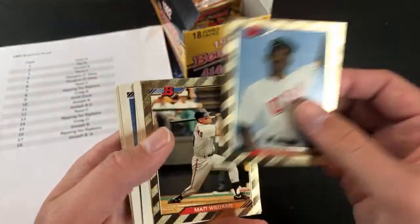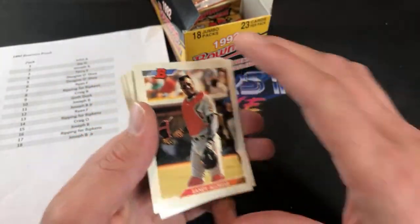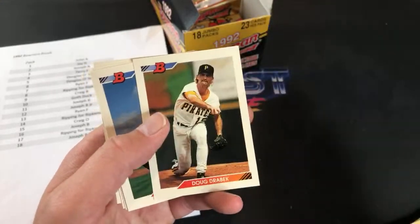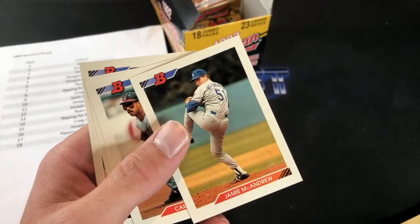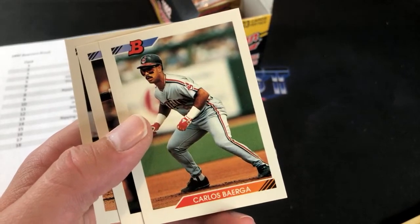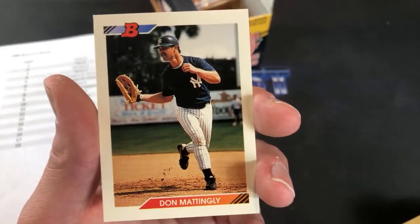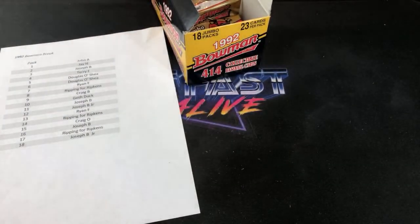Another Michael Tucker here. And Matt Williams. Foil card there. Not seen that one yet. Sandy, Cal, Doug Drabek, Joe Vitko, and somebody, I think it was Dave Durango, said that this was the best card in the box we're going to see tonight. And there it is, a Carlos Baerga. Willie McGee, and there's Don Mattingly. So nice pack, Mattingly and the Ramirez rookie card. Very nice. So some decent ones in there for Goth Duck. I think that's his first break with us here. Like that Manny a lot.